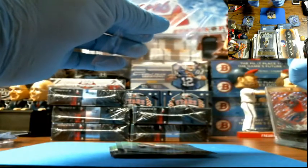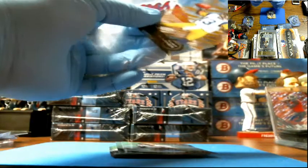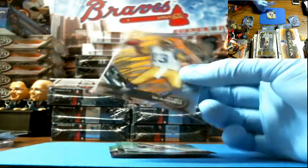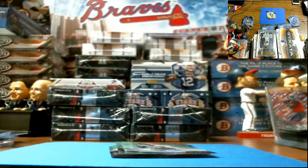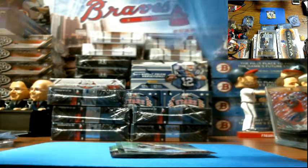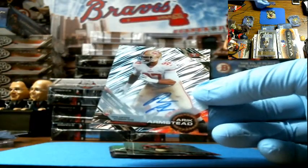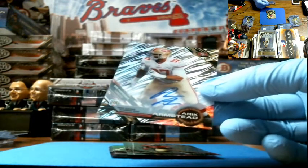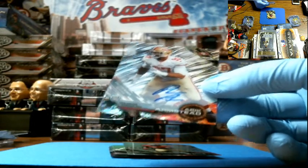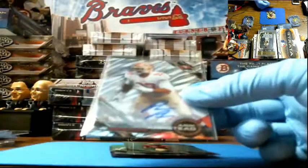We had the Rams. JJ, the other JJ, just a principle for taking the Cowboys. And our auto for this box, for the San Francisco 49ers, Eric Armstead. 49ers, that goes to Eric. Eric, you're cleaning this thing out, my friend. Armstead for the Niners.